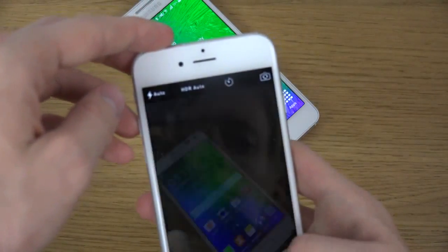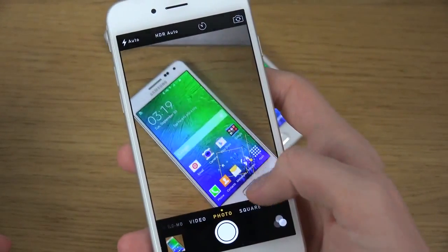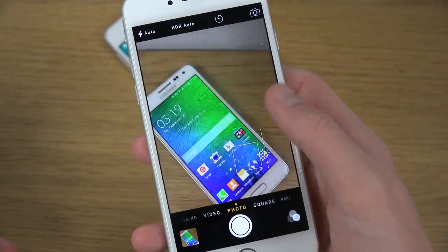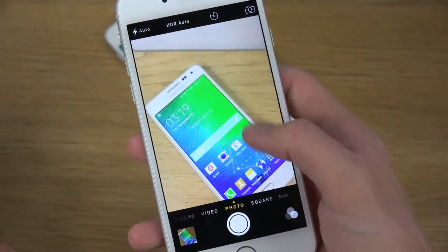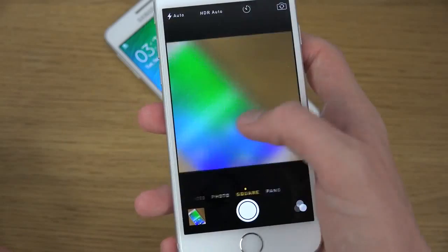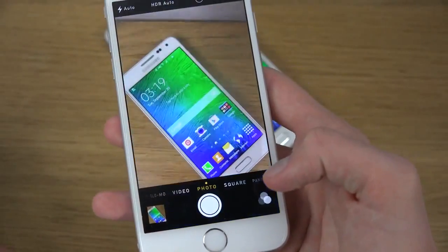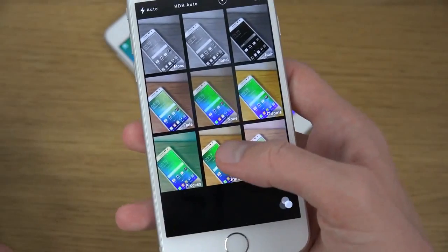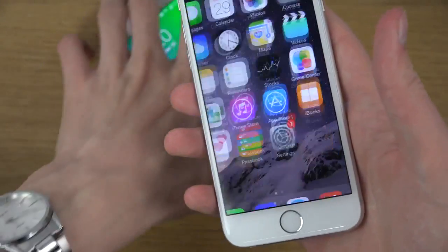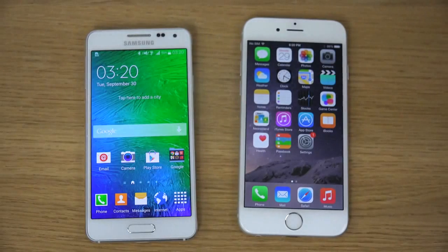As I said, an 8-megapixel camera here, but the software is definitely nice, even though it's just 8-megapixel, that you can change exposure and things like this, and have HDR mode as well, and a very nice sliding feature here. And a ton of different filters already installed, so that is quite nice.